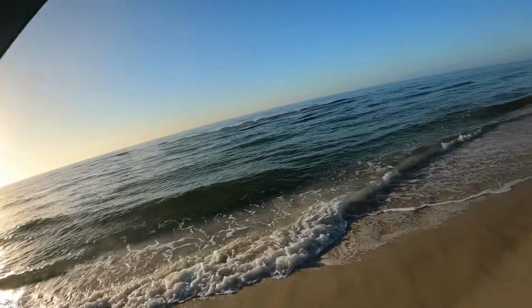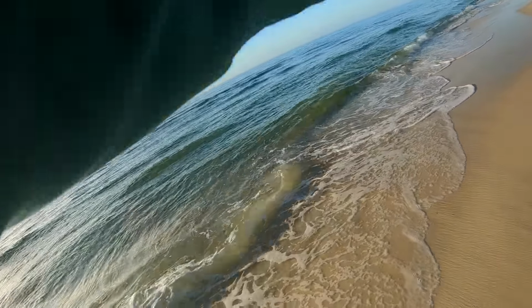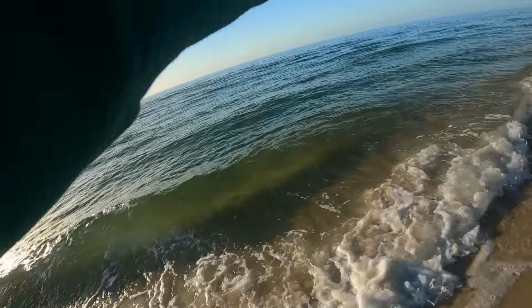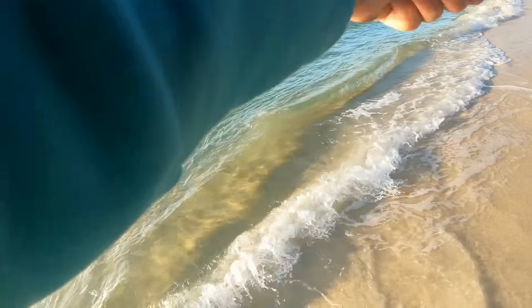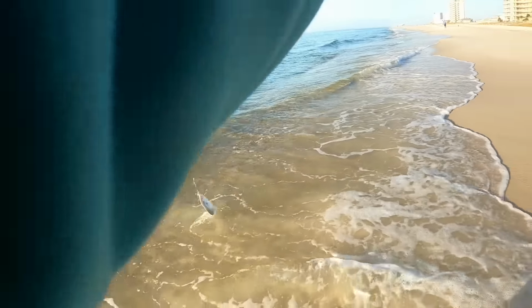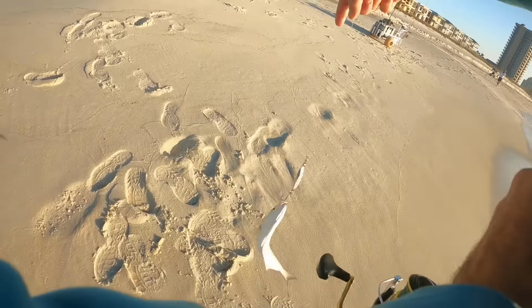Then we got another one. I think it's a fish. Stay on. Oh yeah, it's a fish. It's a bluefish. Stay on there. It's a bluefish.